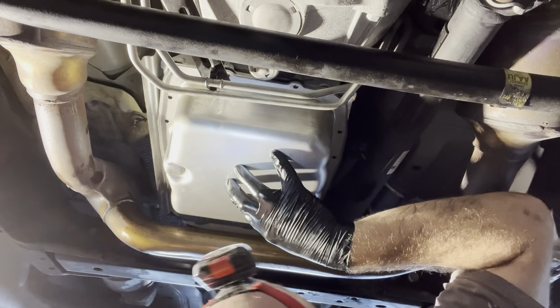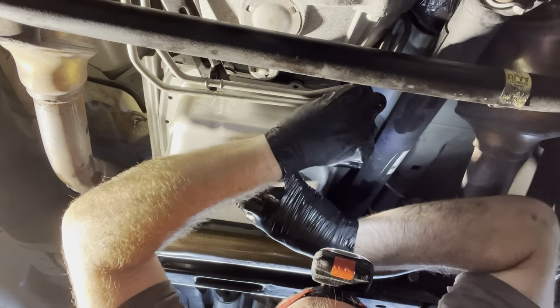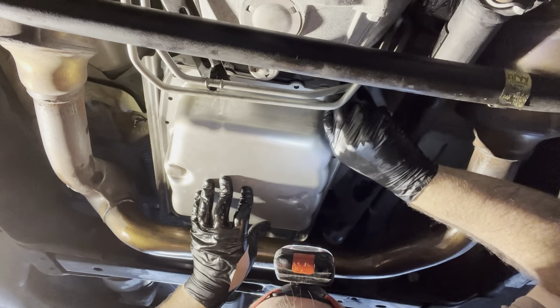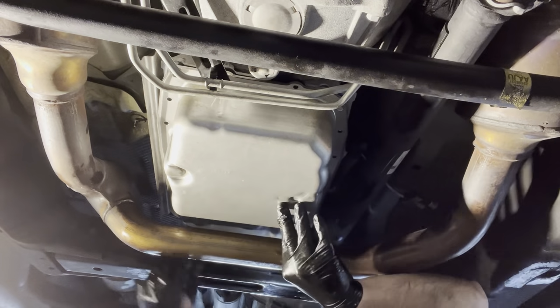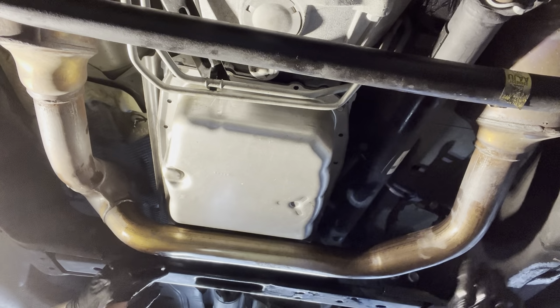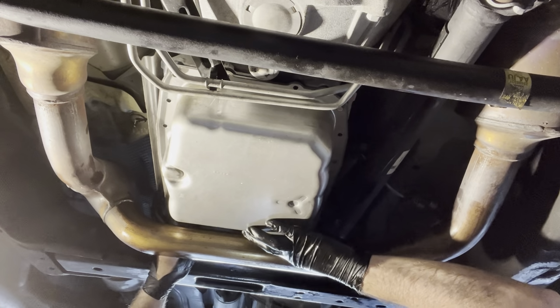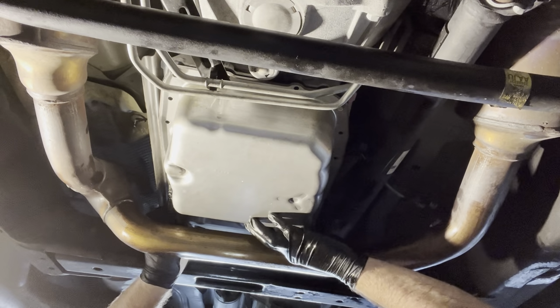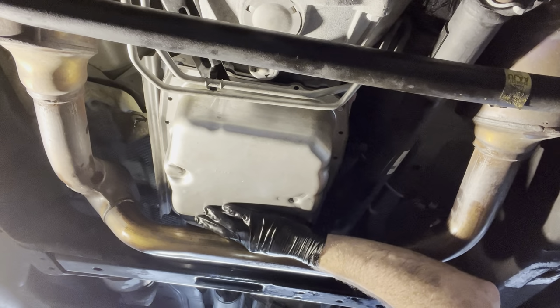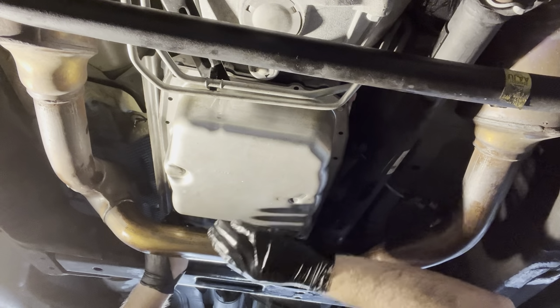Holes. Put a couple screws in. There's a locator on the case and on the pan. So I'll put them both in there good.